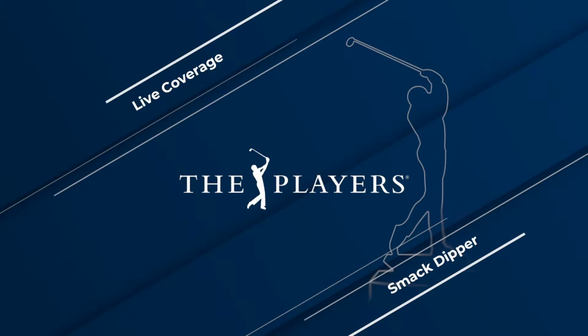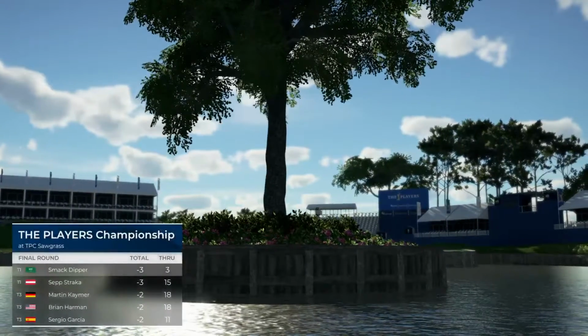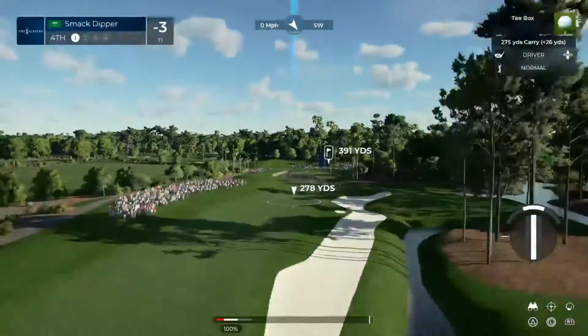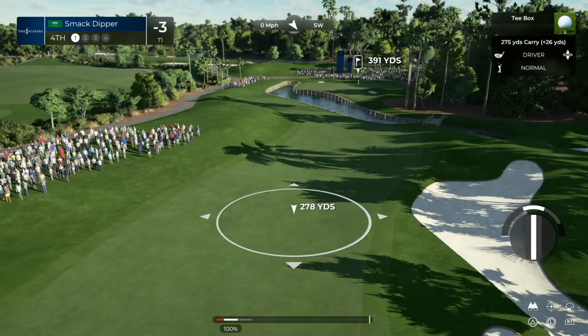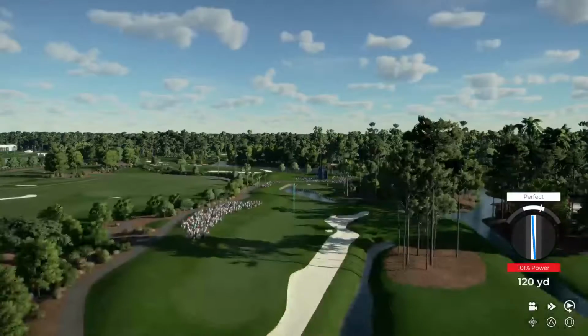So after that hole, this is what the leaderboard looks like. Let's see what happens here on the 4th. Par 4, 384 yards, a long snake-like bunker down the right-hand side to a cool little green with all sorts of movement on it. A very fun hole to play indeed. Beautiful swing there.